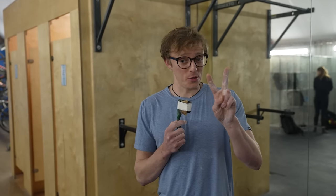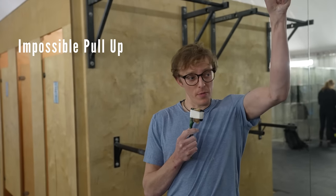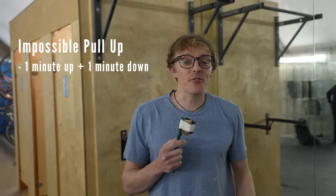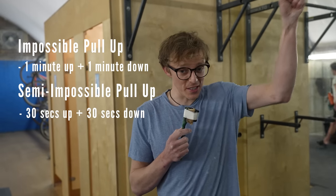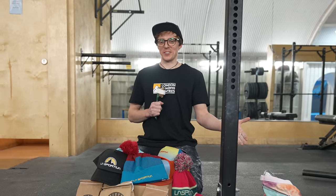So we've got two options for people to win prizes. If they can do the impossible pull-up, which is 1 minute all the way up and 1 minute all the way down, then they win big prizes. If they can do the semi-impossible pull-up, which is 30 seconds up and 30 seconds down, then they win some good prizes. Behold, prizes to be won.